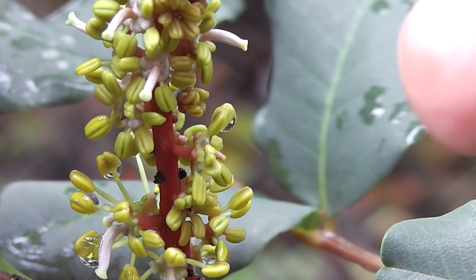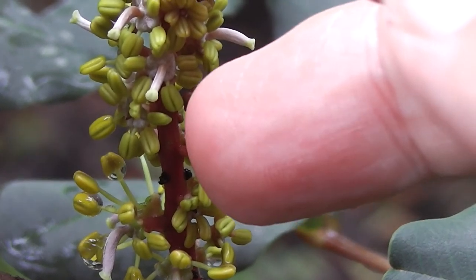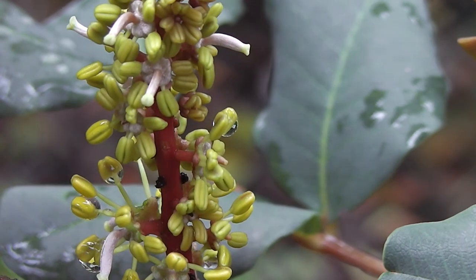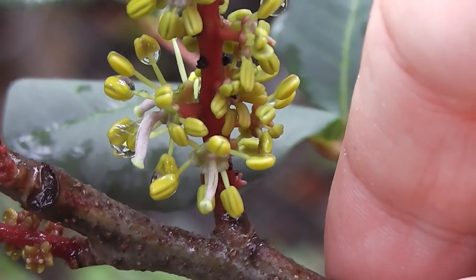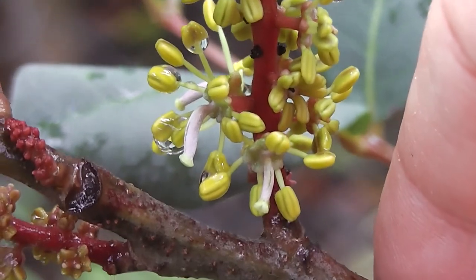Hermaphrodite. It's got those little white things that are the would-be beans, and the other things are where the pollen is, so it's bisexual. Isn't it? It's bisexual. But no, it's like a snail. It has two sexes.